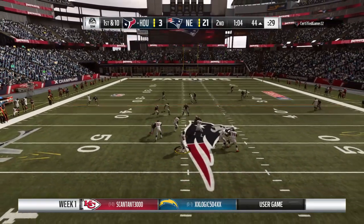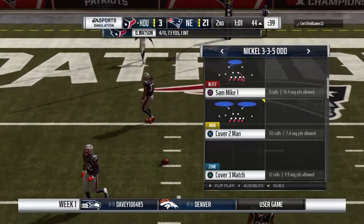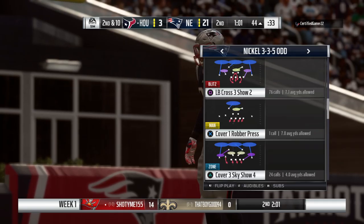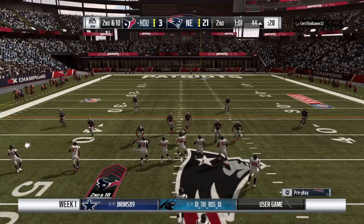On 1st down, Watson. He's going to launch this thing way downfield. And it drops down incomplete. Thought he might have had it. Instead, 2nd down. I know he wants to get his team back in the game, but a 50-50 ball right there that maybe was a little questionable. Yeah, he's pretty lucky to get that one back.